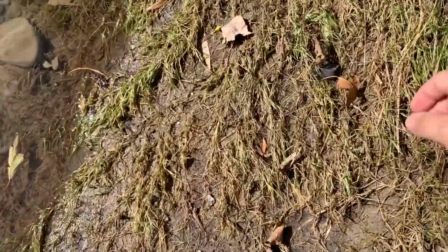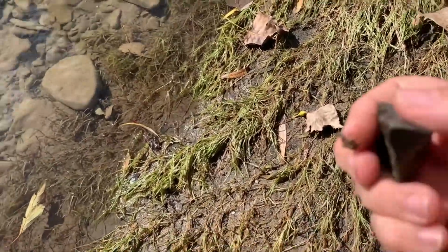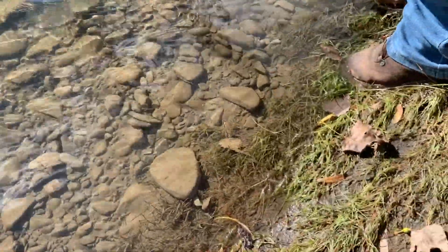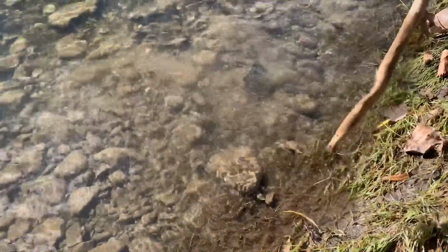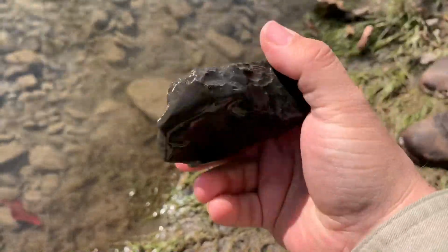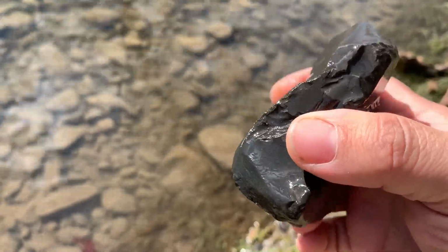Oh, Leah just found a good little piece. That's a definite flint. Yeah. That's a good piece. Little tiny piece, so I'm gonna leave it. And Leah found something good in the water too. What do we got? Nice piece. Super nice piece. The water's cold. Yep, the rock is freezing my hand. That's a nice spear point right there.